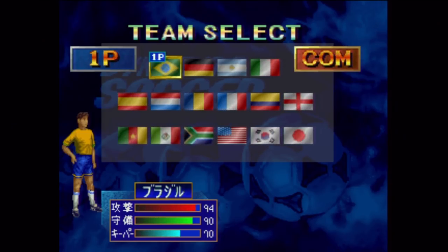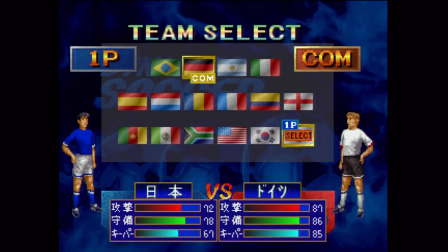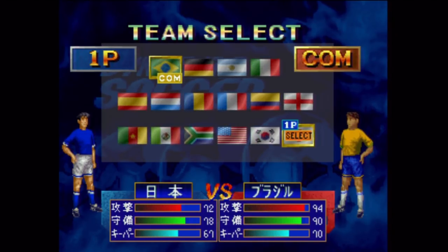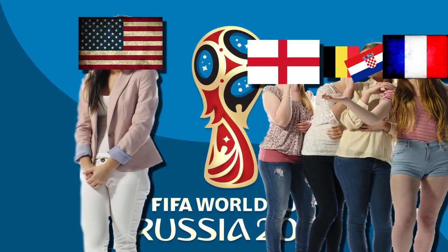Once into this mode, you'll be asked to choose which one of the world's top footballing nations you would like to play as, or you can choose to play as America.